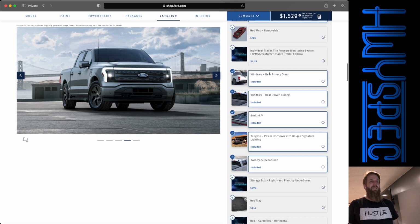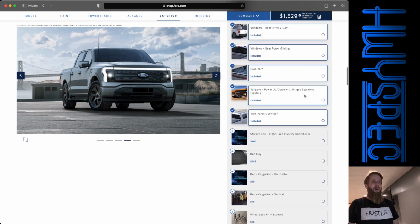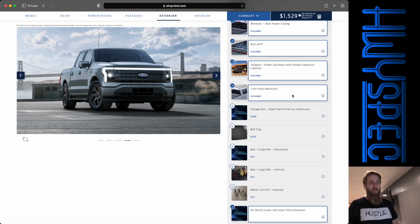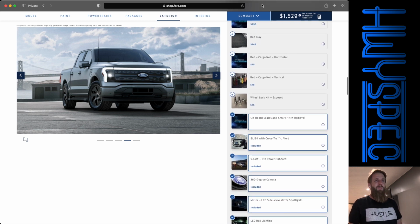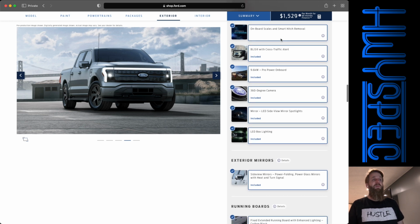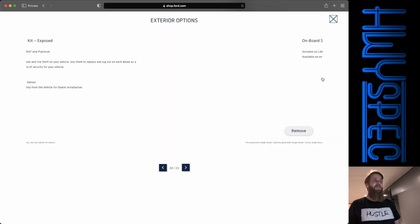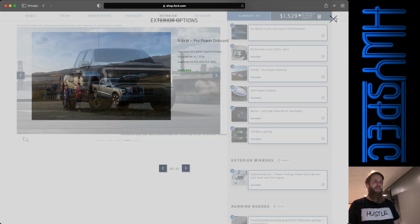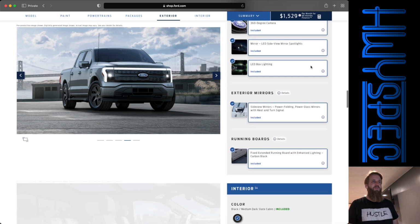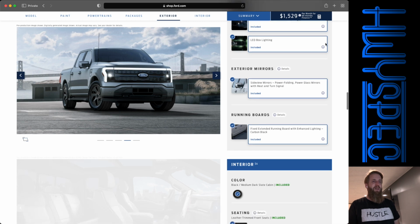Comes standard with the privacy glass, power sliding rear window, the BoxLink, tailgate, power up and down. I love that it does the power up, not just the power down. You've got the twin panel moonroof, which is something I wish my personal truck had. Don't really need some of those cargo organizers, blind spot control, or blind spot system. That's great to have. Love the 9.6 kilowatt Pro Power Onboard system, where you can power up your devices. And then, like we mentioned, those side view mirror spotlights and LED box lighting is awesome to have.